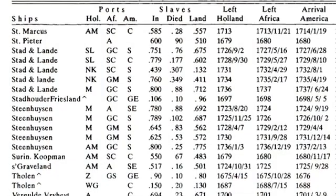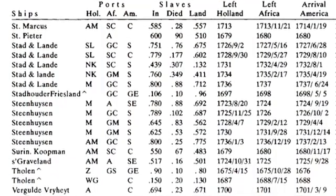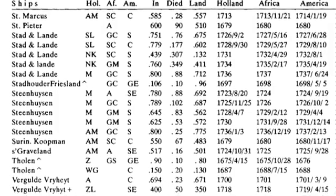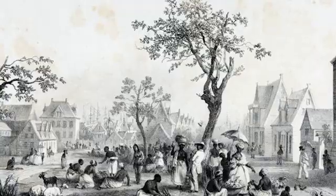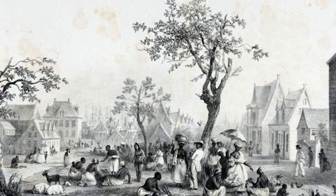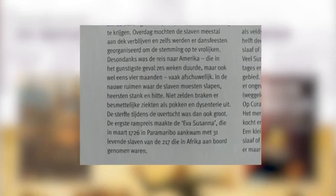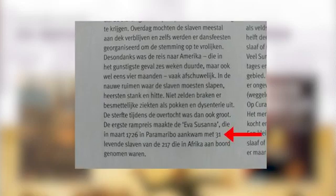Here you see a list of the Dutch ships that sailed from Africa to the Americas in the 17th and 18th century, and it gives you an impression of what the death rate is. One interesting example I do like to point out is that I read in a Dutch school book about the disastrous journey of the Dutch ship Eva Susanna. This ship arrived in Paramaribo, what is now Suriname, in the year 1726, with only 31 slaves alive of those 217 that went aboard in Africa.